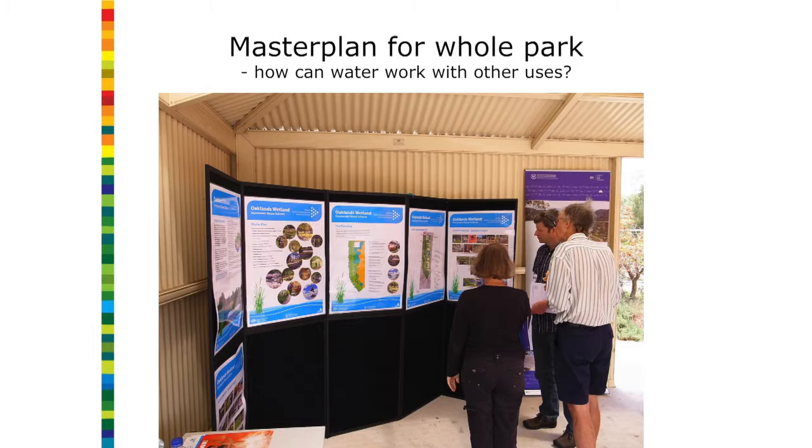So the next question is, how best could water complement the park and the park upgrade? The City of Marion and the design team, and I should acknowledge Taylor Cutterly Lethlean, the landscape designers, were very involved in the master planning of the park. We had numerous community days and numerous sessions with council officers to determine the best master plan.